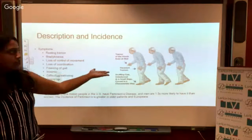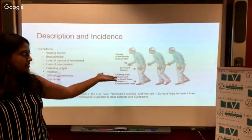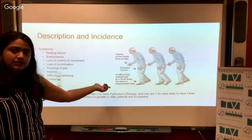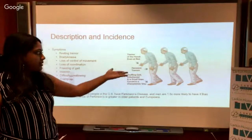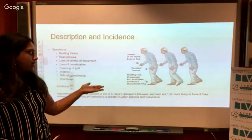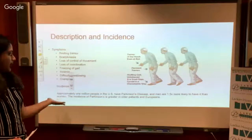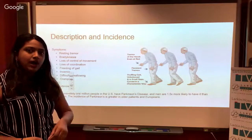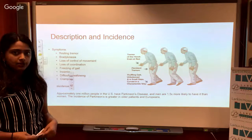We have a diagram to the right of the typical posture for a patient with Parkinson's disease. You can notice the tremor of the hands, even at rest, which is very typical of Parkinson's disease. It actually gets better when the patient is in movement. Persistent tremors of the hands and legs, the shuffling gait, the unbalanced posture, and the curved steps are all characteristic of this disorder. 1 million people in the US have Parkinson's disease, and 1.5 times more men have this disease than women, and it's more common in Europeans.